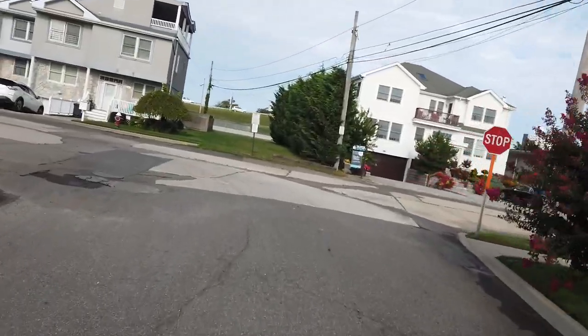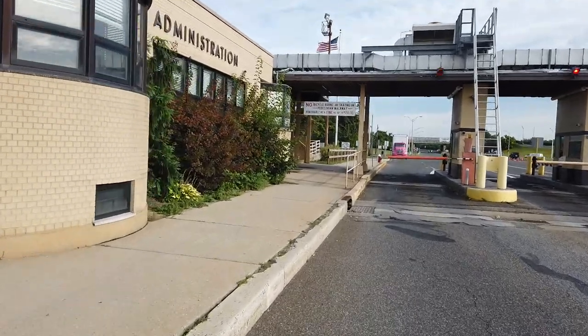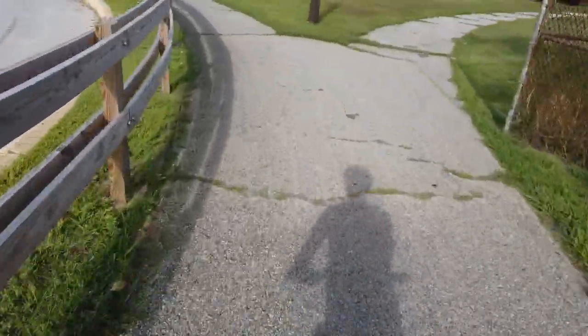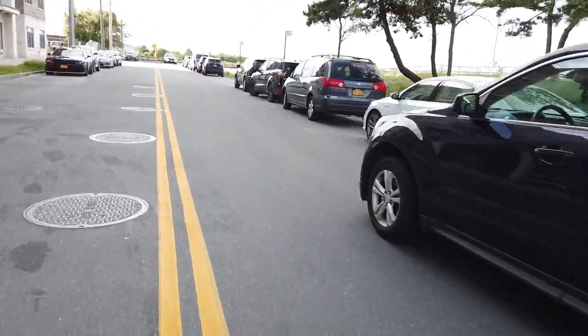At the end of Bay Boulevard, I made a left and then made a right to get onto the Atlantic Beach Bridge. Once past the bridge toll, you make a quick left and make your way down on a road that goes directly to the boardwalk. It's only about a quarter mile or so down until you find the boardwalk.